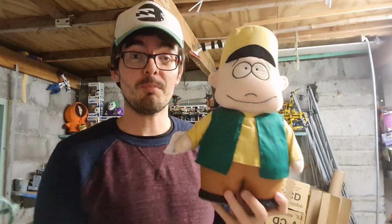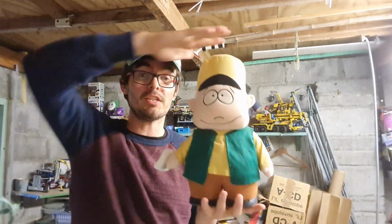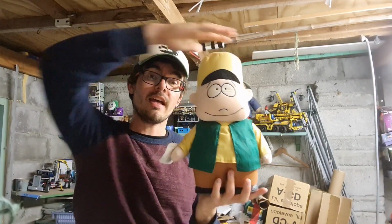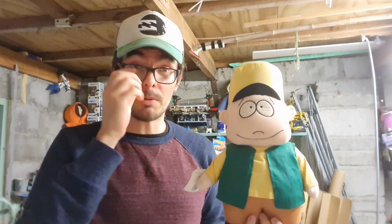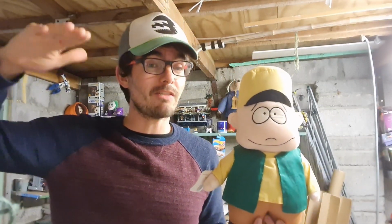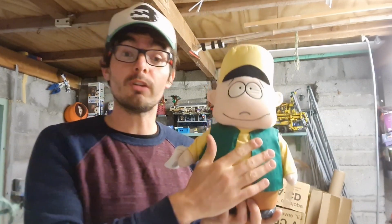We sold a South Park plush, and this one is called Jimbo, and is one of the bigger plushes. He's 9 inches tall there, and this one sold for £40 plus postage. Now with my South Park plushes, I do price them at the very top end because they've got their tags on and they're all in really good condition.